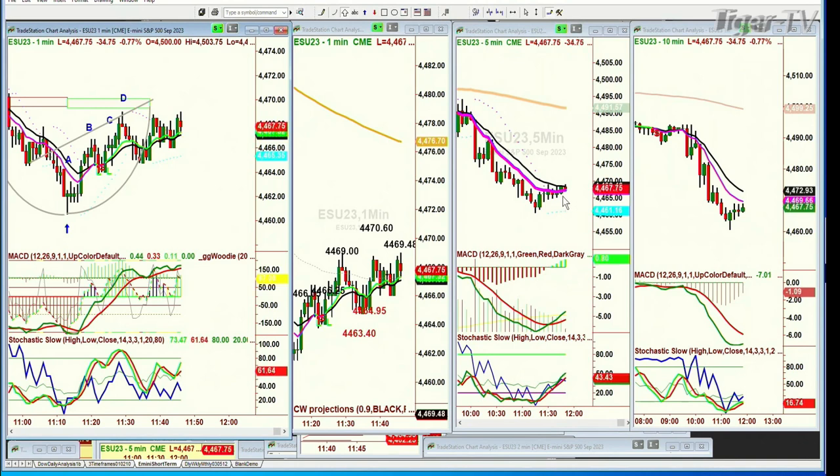You'll have to see 473 in the E-mini for this pink 9-period moving average to go positive or get close to positive in the 5-minute chart. So it's a work in progress.